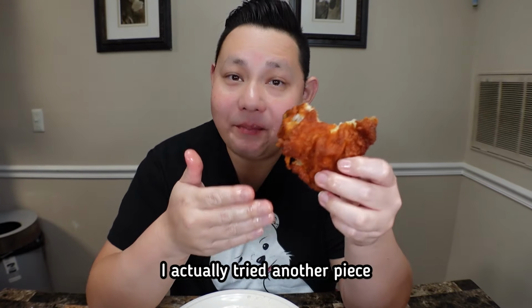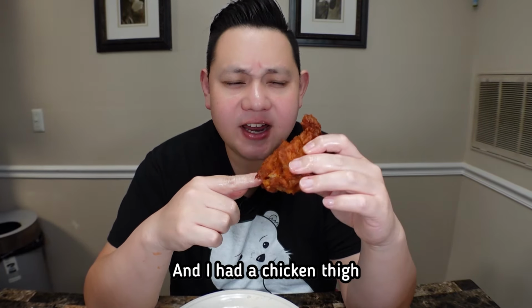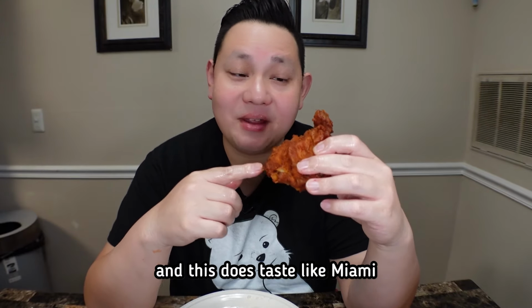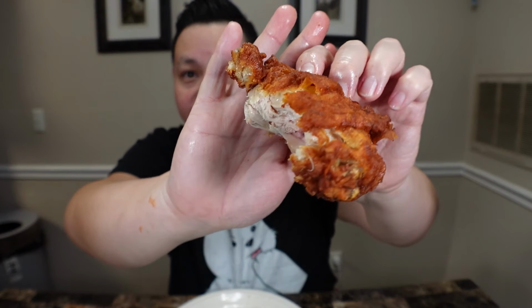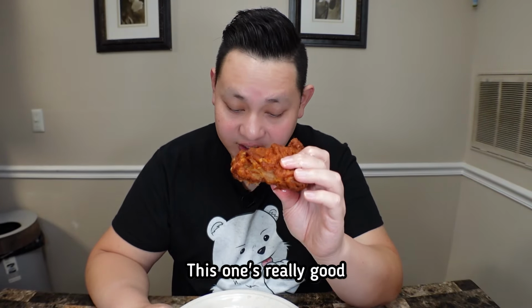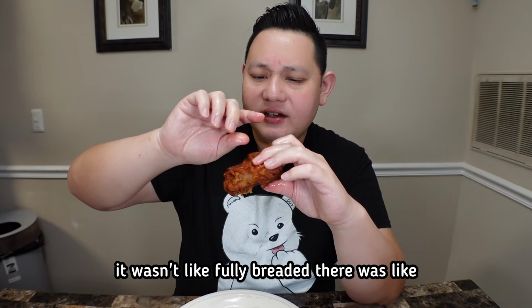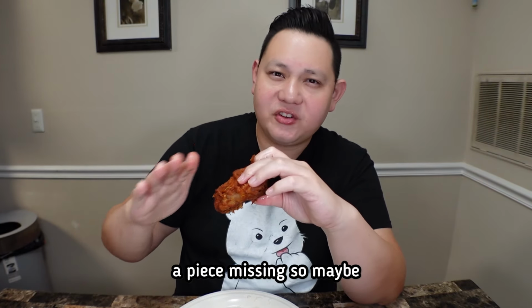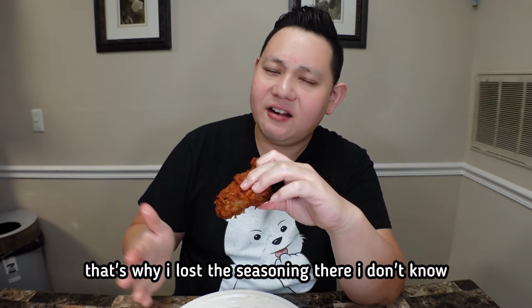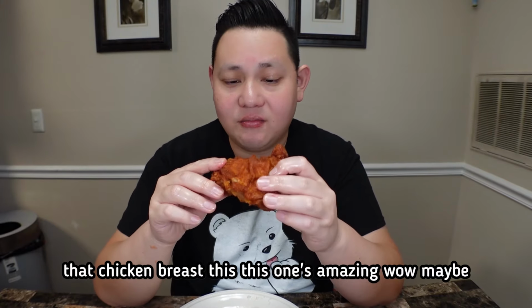So I actually tried another piece because my wife was telling me, no, it's hitting just like Miami. And I had a chicken thigh, and this does taste like Miami. This is an 8.5. Check this out. This one is super juicy and super flavorful. Definitely 8.5. This one's really good. That chicken breast, I don't know. I don't know if you saw it in the footage, it wasn't fully breaded. There was a piece missing. So maybe that's why I lost the seasoning there. I don't know, but I blame it on that. It was just that chicken breast. This one's amazing. Wow. Maybe if you go get the dark meat. Mmm.